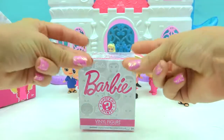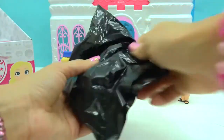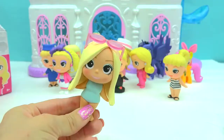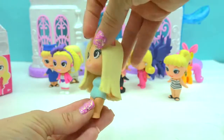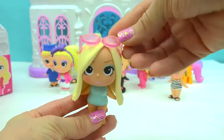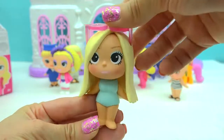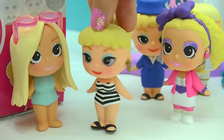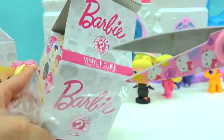Open. One, two, three. Woo! So who do we have in here? It's gonna be Malibu Barbie from 1971. Rocking this cool straight blonde hair. She's got pink sunglasses that she can wear to the beach, and she can totally soak up the sun in style. Hey, where's the beach at? That's what I'm looking for.